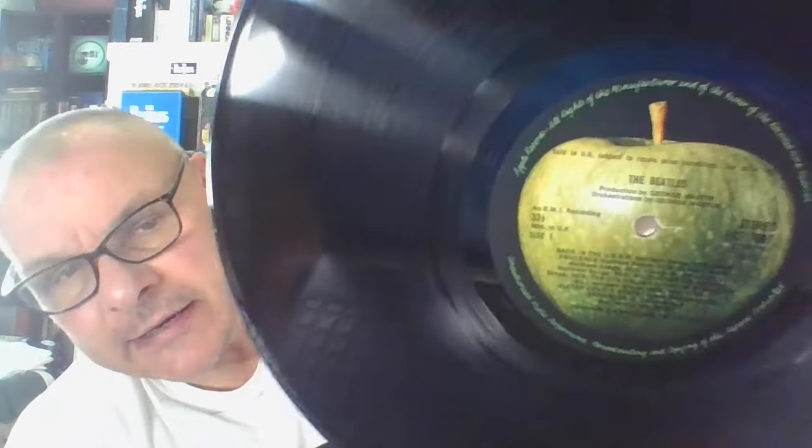Yeah, all these are stroke one, so they are the original mixes. And they do say an EMI recording on them, unfortunately. Some of them don't say an EMI recording on them. So that is side one with all the tracks there. Nice shiny record once again. And then that is side two.